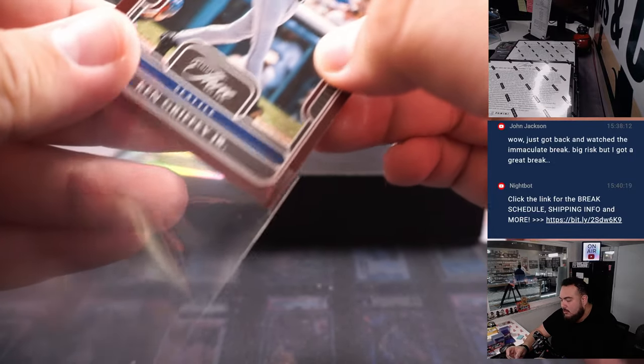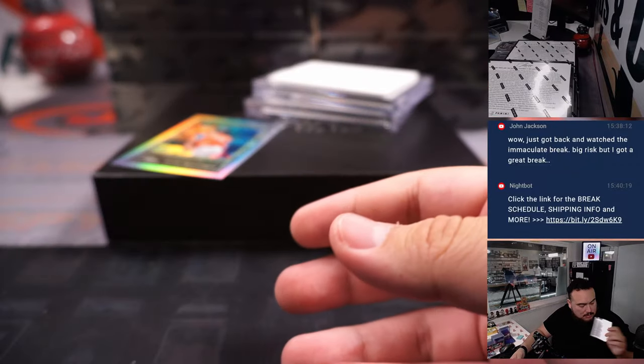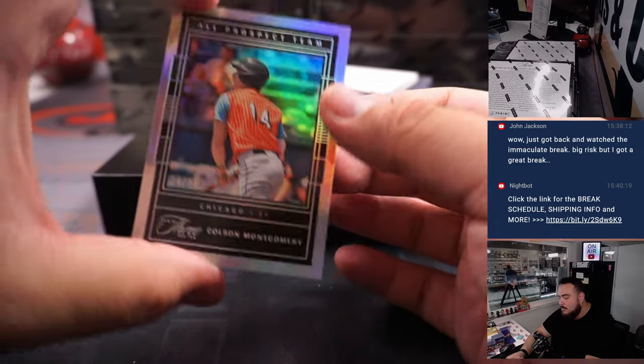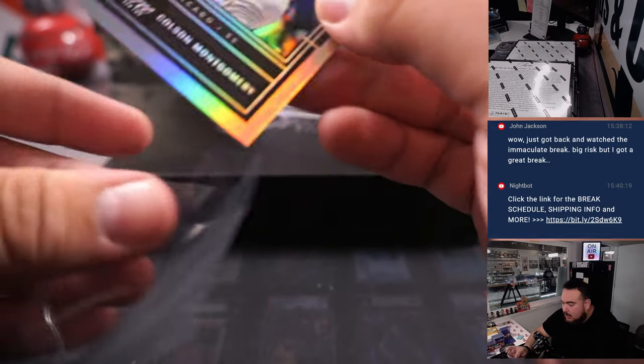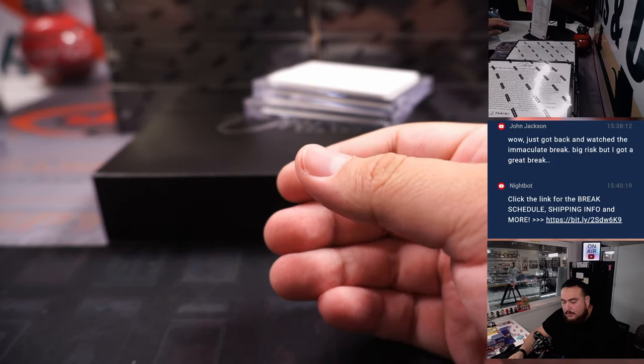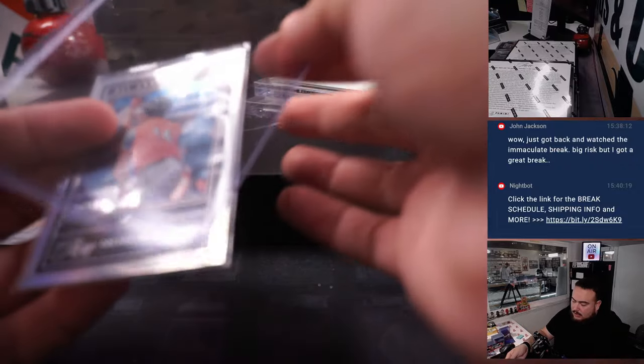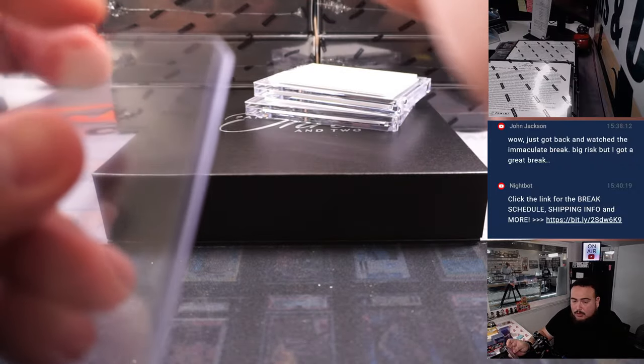Little chippings on the corners, though, unfortunately, but still a nice card. Spot 1 is going to Adam Kupperman. Then we got Colson Montgomery, 24 out of 50 for the Chicago White Sox, also part of the RMB. And that is 24. Spot 4 is Mark Russo.